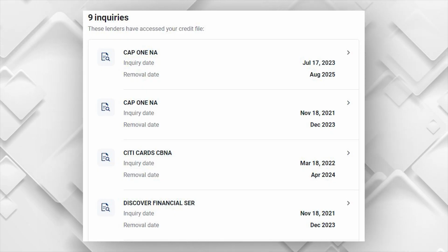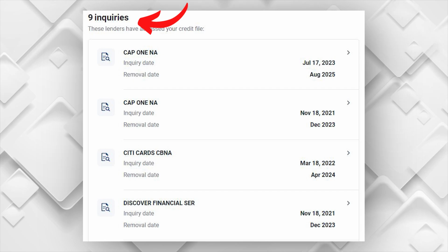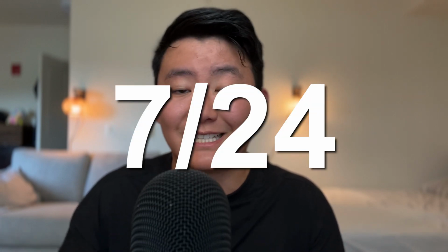Additionally, my current 5/24 status is sitting at a 9/24, but I like to argue that one of those cards is an authorized user and the other one is a business credit card, so ultimately my 9/24 status is actually a 7/24, still considerably higher than the required 5/24 status.